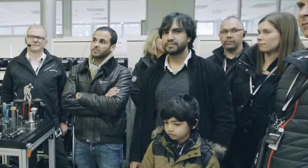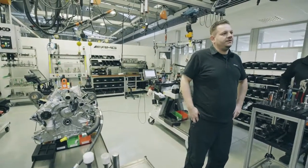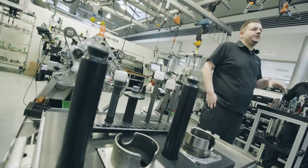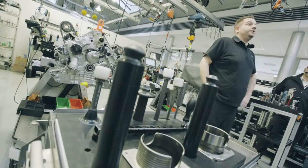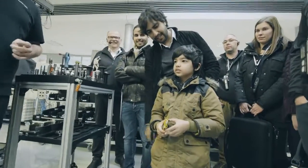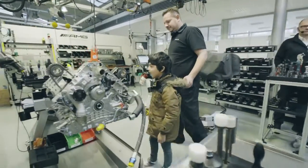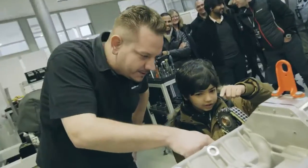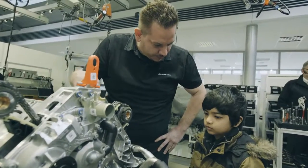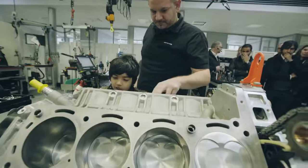The build time for a GT3 engine is round about 3 days. 1.5 days are only for making measurements. I have to collect all the data, the compression and stuff like this, and have to show it on every engine for the regulation. You want to come closer? You see the pistons, this is a chain, so the engine is running and turning. When you have the pistons on the crankshaft, the pistons go up and down.